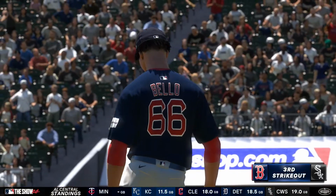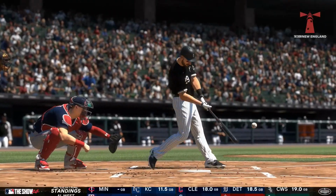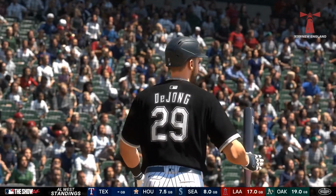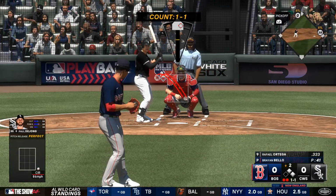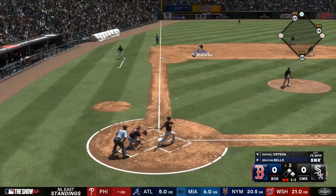Well, it can be so tough as a hitter to pull yourself out of an extended slump, one that lasts for several games, even a week or more. Well, right now, he's really in one, so I'm sure his mind is all over the place, racing, having a hard time sleeping, trying to figure out what can get him back on track, back to feeling more comfortable and settled in the box. Rafael Ortega stands in.